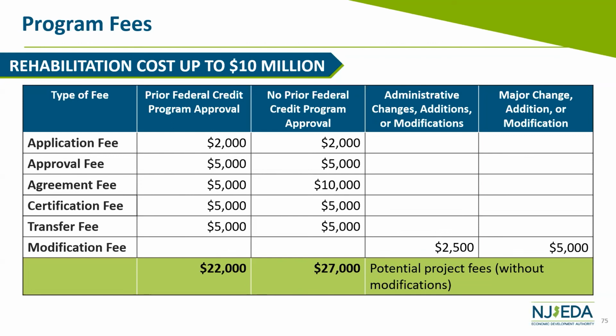Then a transfer fee is the fee that you pay if you're going to sell your credit. You pay that fee to get a transfer certificate issued to you. Then we have 2 modification fees depending on the type of modification. If it's a simple, straightforward modification or something before the agreement, for example, then it's 1 fee. And then when we have a major change that would require us to go to the board of directors for approval because it's a significant change, then that would be a $5,000 fee.